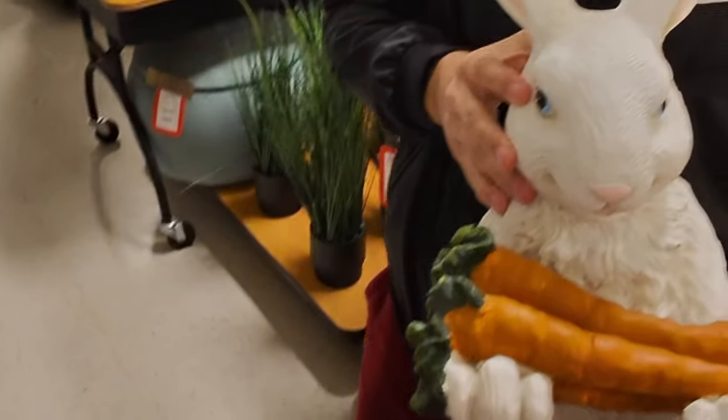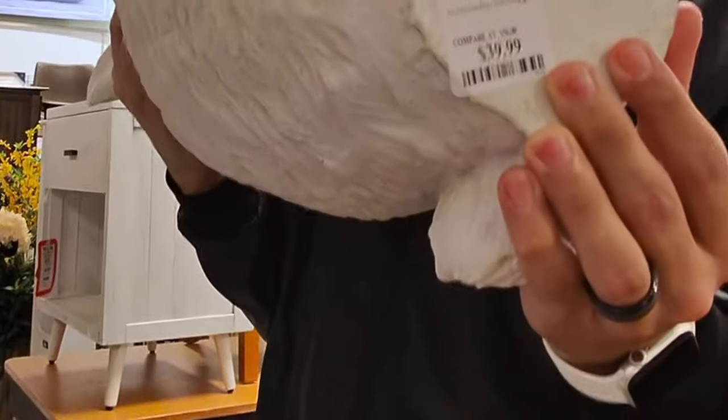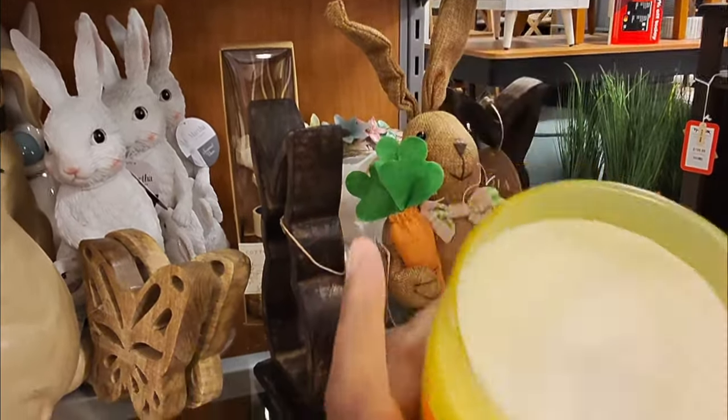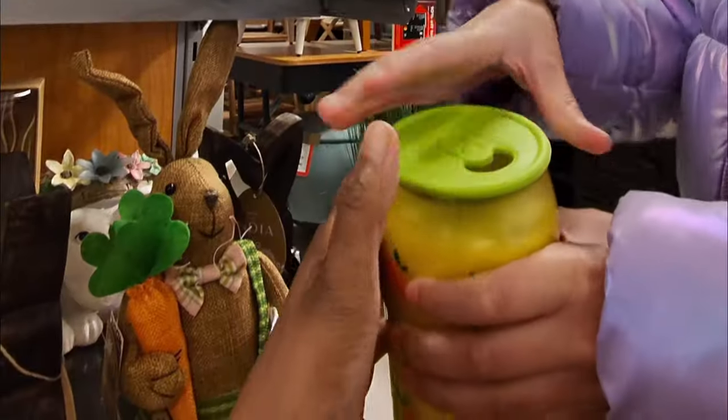This is nice with the carrots. Can you lift it up for me so I can see how much that is? $39.99. Madison found a little candle. It says soda pop, Desert Dew, original and refreshing. It actually does smell like a soda. That's only what, $12.99? Yeah, it's just like a soda.